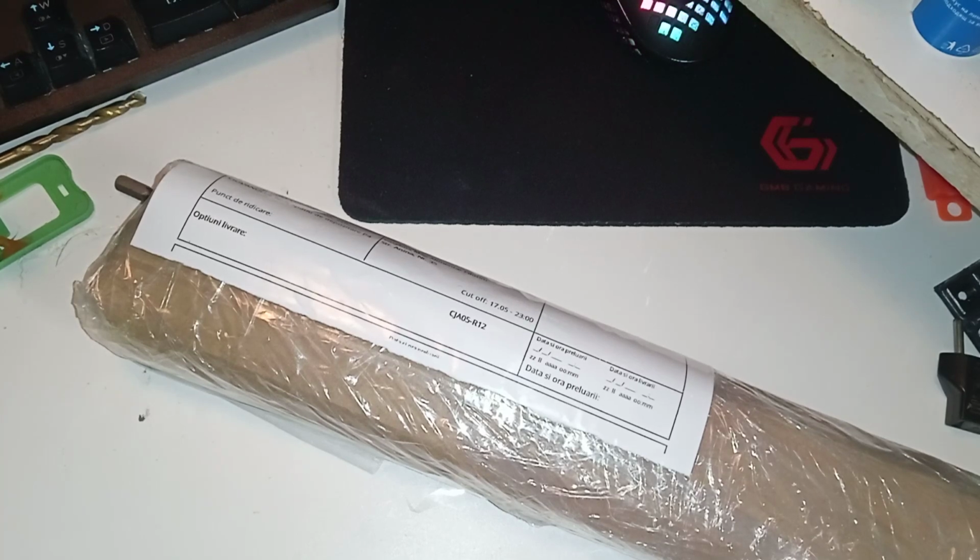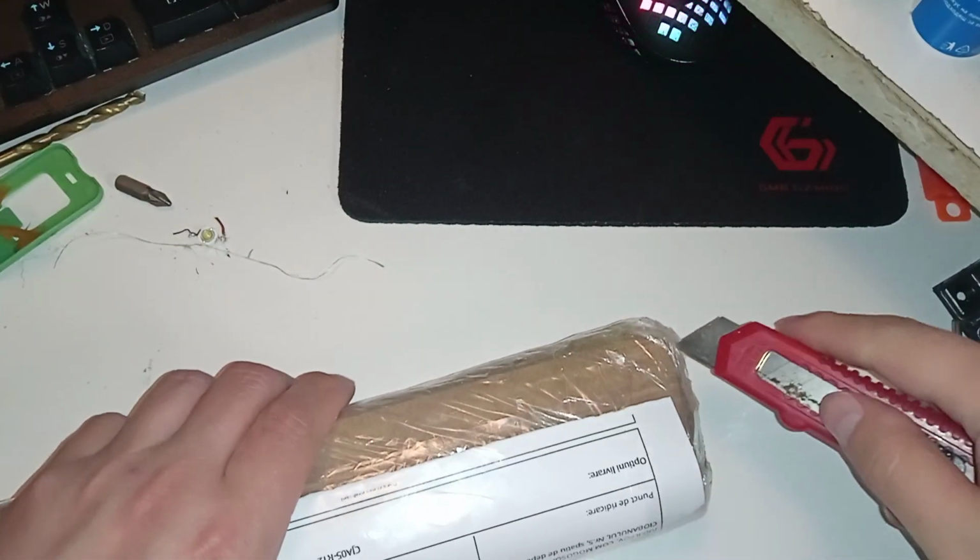I tried ordering again those drawer glides, 45 centimeter, which I ordered last time from the same company, and they sent me 5 centimeters shorter ones. So let's see what they sent me now. I ordered exactly the same product, so let's see.